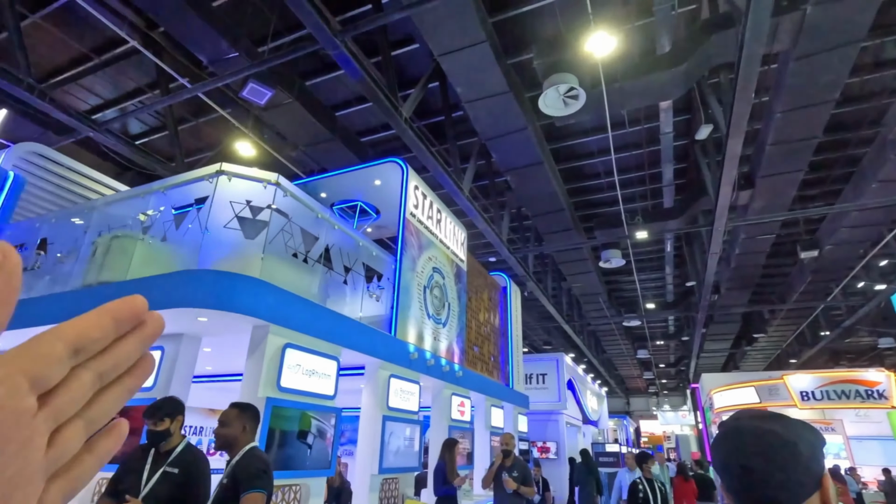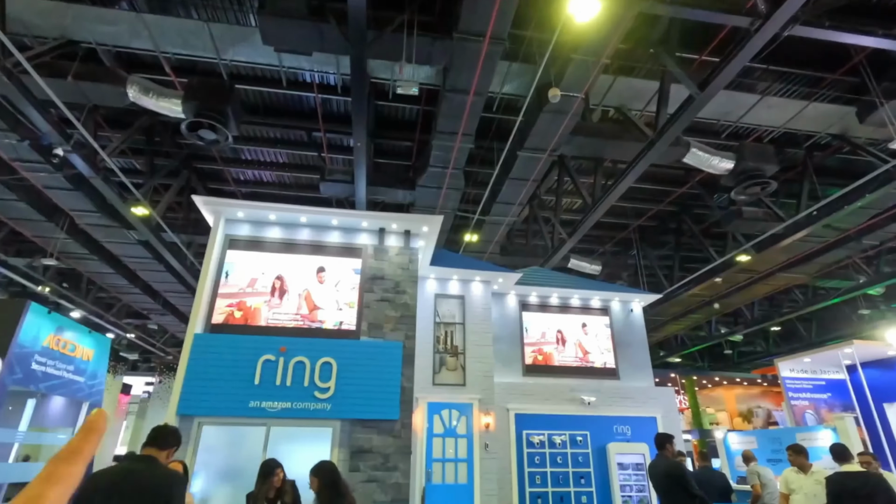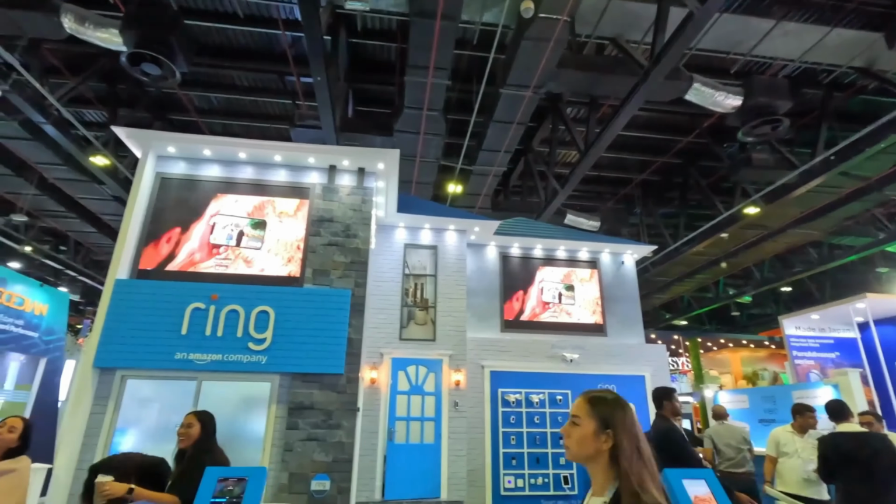And here is the Starlink of Elon Musk. Actually, it's obvious that the world's top companies like Amazon are represented here. That's their sort of cabin. There's even a company called Ring, which I understand is part of Amazon.